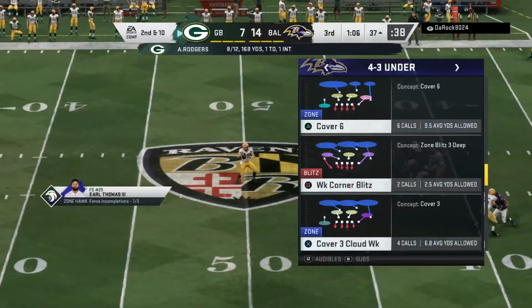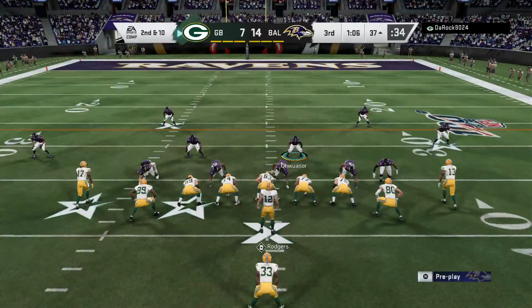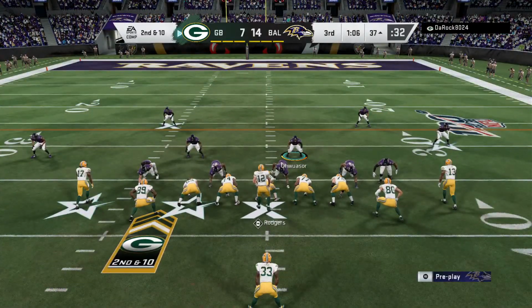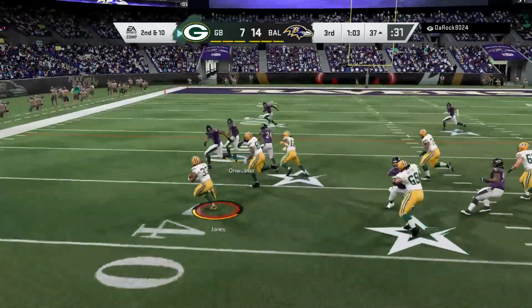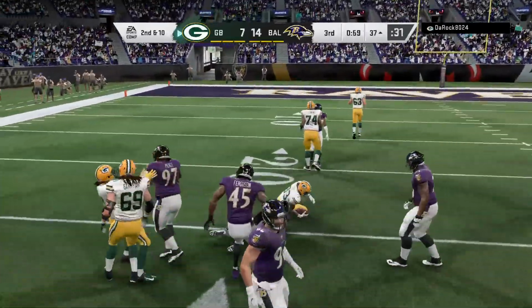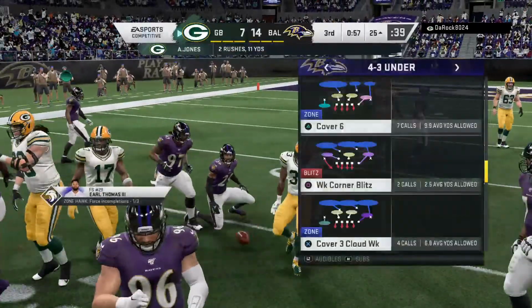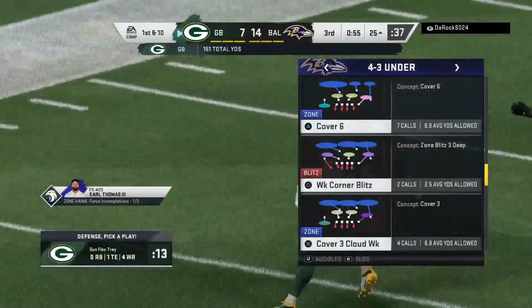Throwing on 1st down, but this one winds up to be incomplete. Geronimo Allison, the target there. And now it's 2nd down. Rodgers with a give. It's Aaron Jones. And they're able to get this one past the 30 to the 25-yard line. It's a gain of 12, and the Packers have the first.